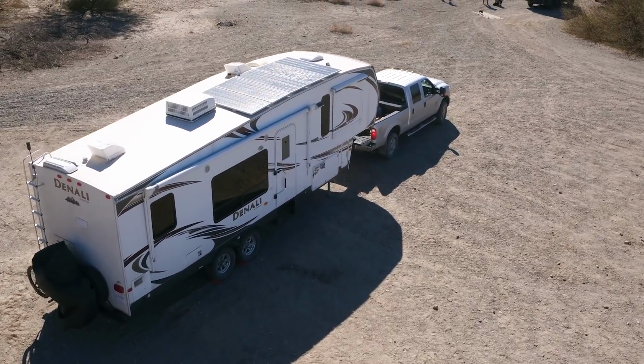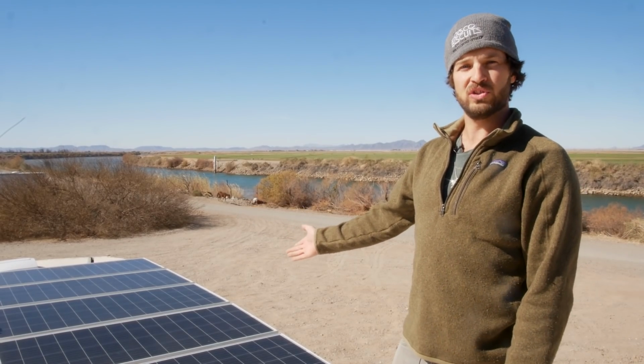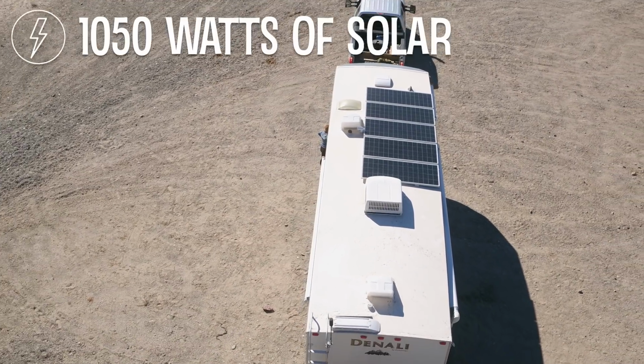We're up here on the roof now. I wanted to show you our solar up here. We've got 5 210 watt solar panels. That's a total of 1,050 watts.